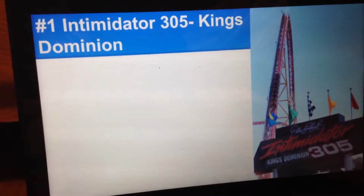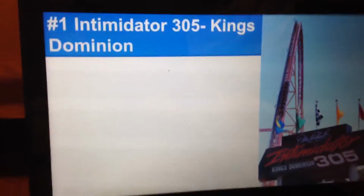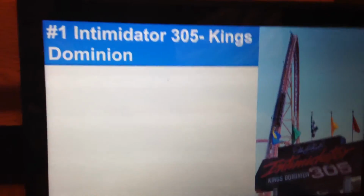This ride is super intense, but not the longest ride. But other than that, this ride is so intense, people gray out or even black out on this ride.